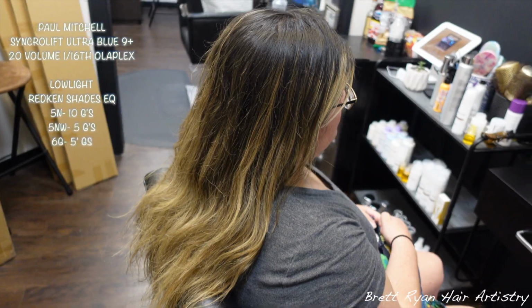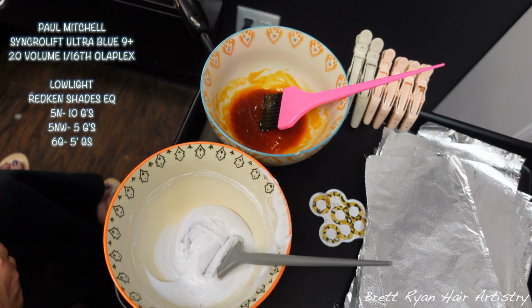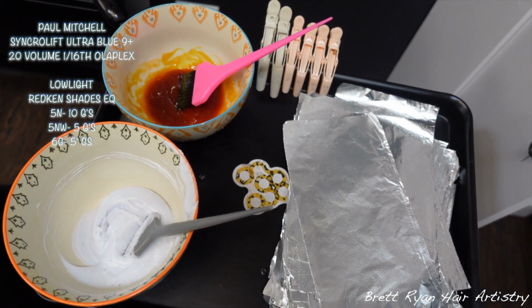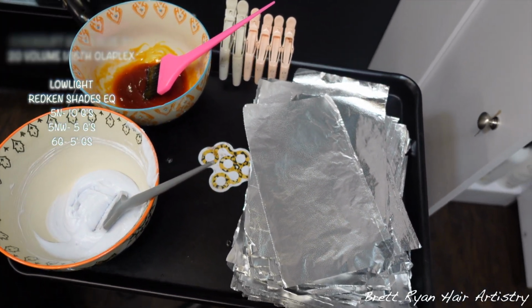But today I have Natalie in my chair, my childhood friend, and I'm going to show you guys how we love to do her hair. We're going to change it up with different foil placements today, just to show you guys variety.